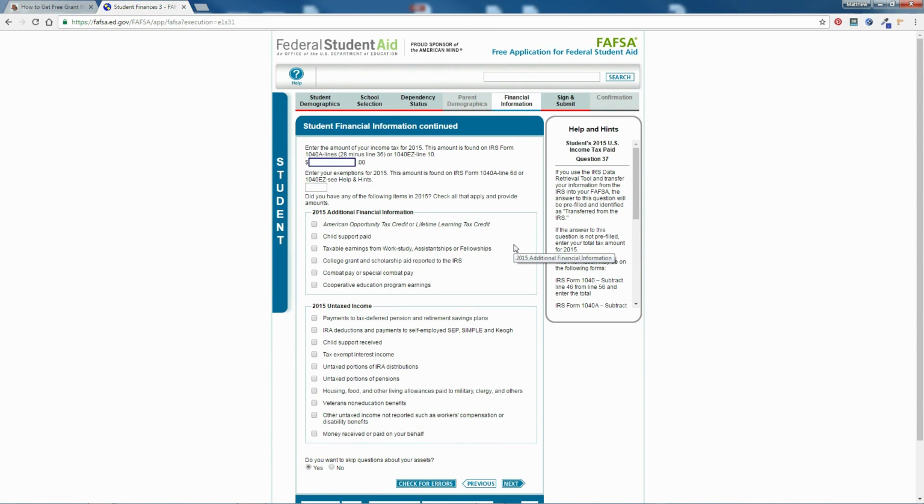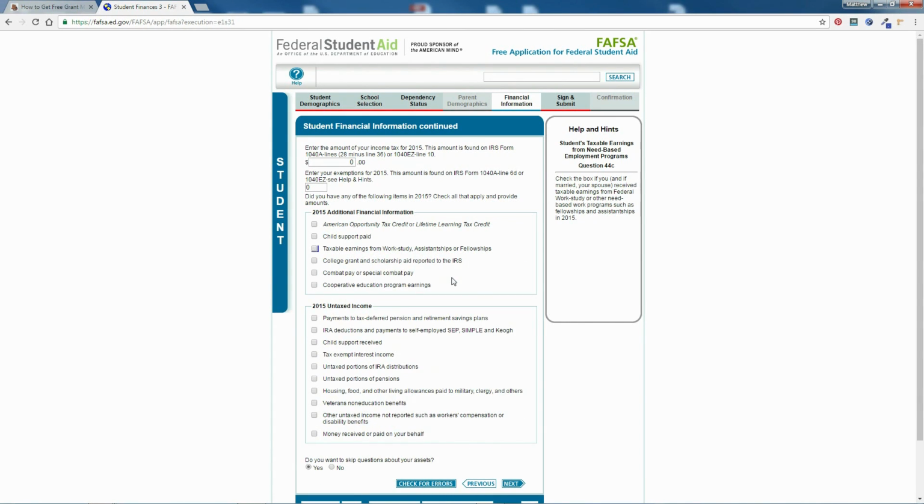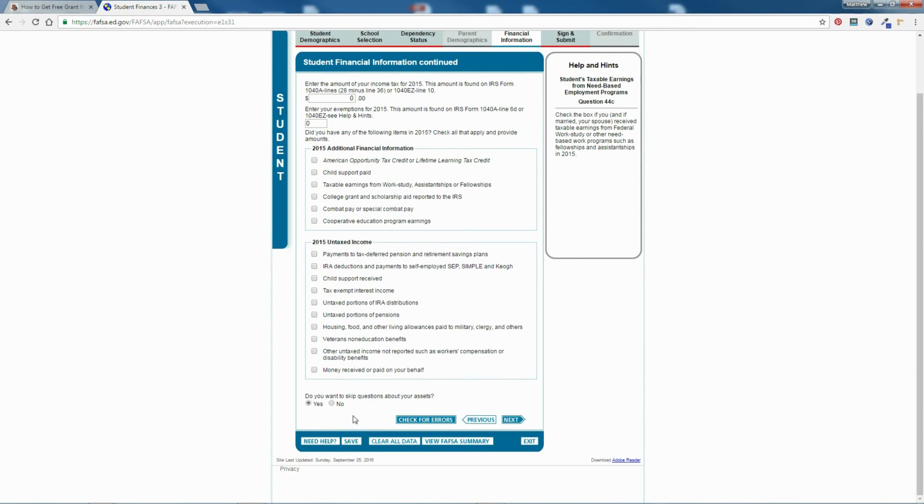So here you're just going to continue filling out your student financial information. So I'm going to go ahead and fill these out. And here it asks you, do you have any additional financial information? Just read through these, click any of them if they apply. It'll tell you to answer the question after you click on there. None of these pertain to me. So at the bottom here, it says, do you want to skip questions about your assets? I just keep that clicked yes and click Next.